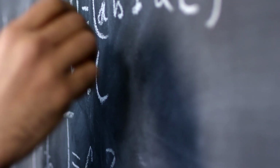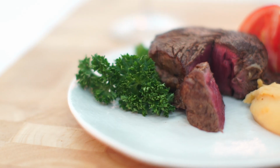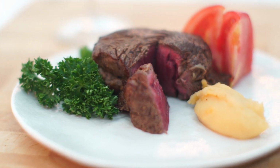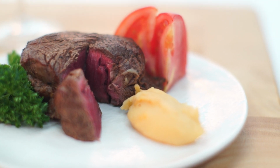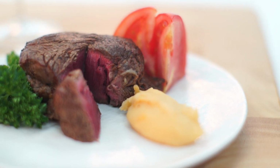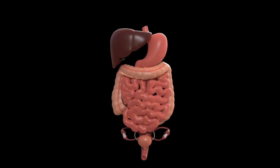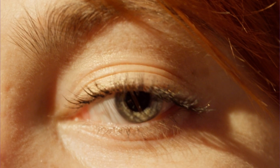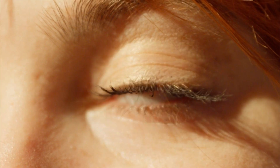So there you go, geeks. Now you have the science. Now for a few important points. Preformed vitamin A is only found in animal products. This form of vitamin A is better digested and absorbed by the body, and it doesn't require the synthesis that the beta-carotene form requires. In the eyes, retinol is essential for vision. It's particularly important to prevent night blindness, light sensitivity, and diseases of the eye.